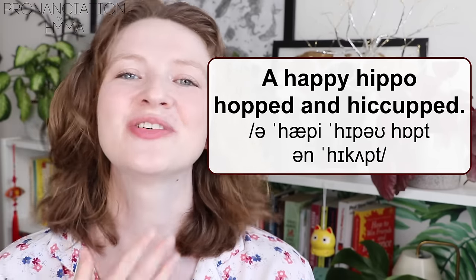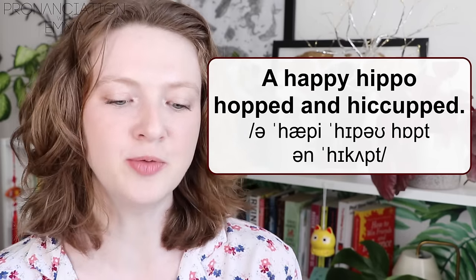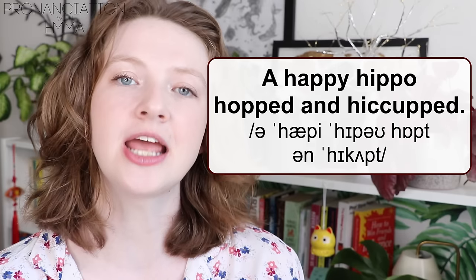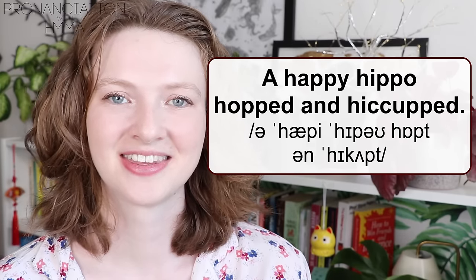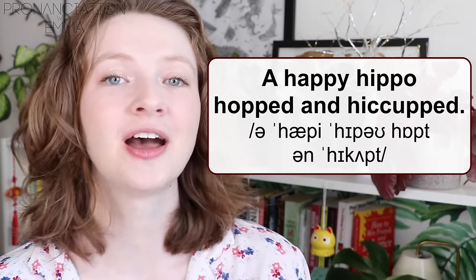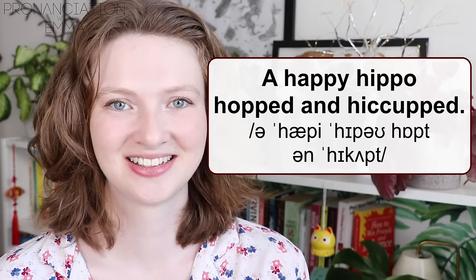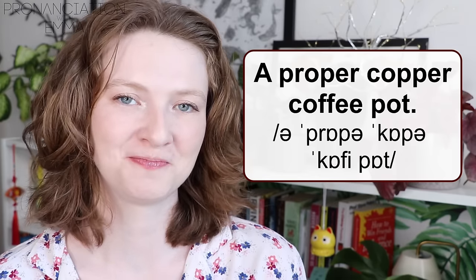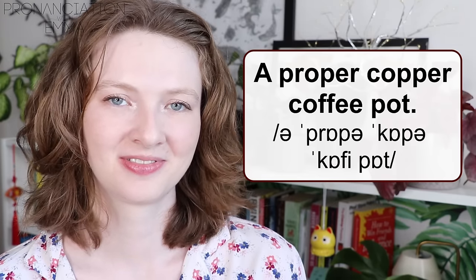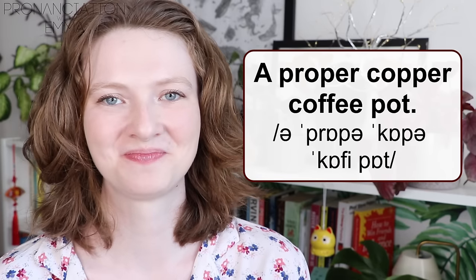This one is very good for practicing the H sound. A happy hippo hopped and hiccuped. A happy hippo hopped and hiccuped. A proper copper coffee pot. A proper copper coffee pot.